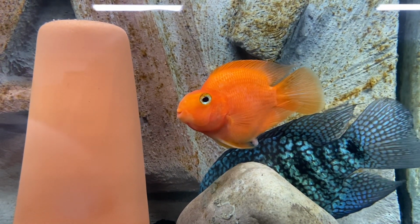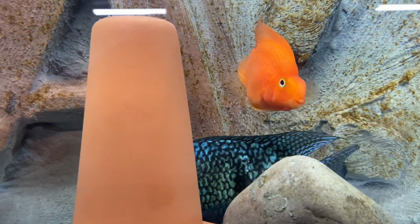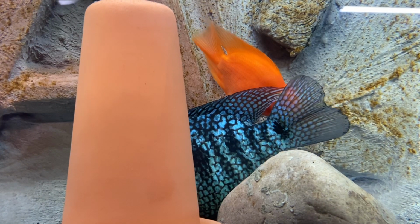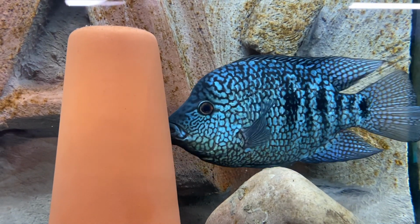So this is round 2 for them. It's been about 3 weeks since she laid and ate the babies. So after today, when she's done laying, we're going to try actually pulling her out and just keeping the male in there, because she's the one that's been eating the eggs. So we're going to try doing that and see what happens here.